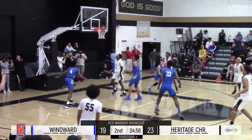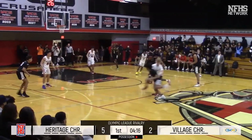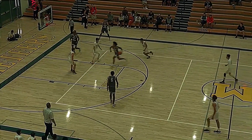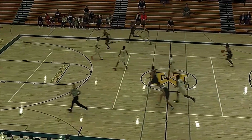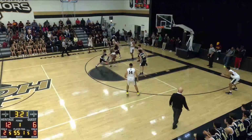So Skyy is a scorer at his core, which is clear from the 4 assists per game he averaged at Heritage Christian. But despite that being the case, Skyy does show a lot of promise as a floor general. When he's not looking to score the ball, he does a fairly good job setting up his teammates in the half court, and he's also capable of throwing dimes in transition. He's more of a combo guard at this stage of his game, but he does have the poise and court vision to develop into a solid lead guard.